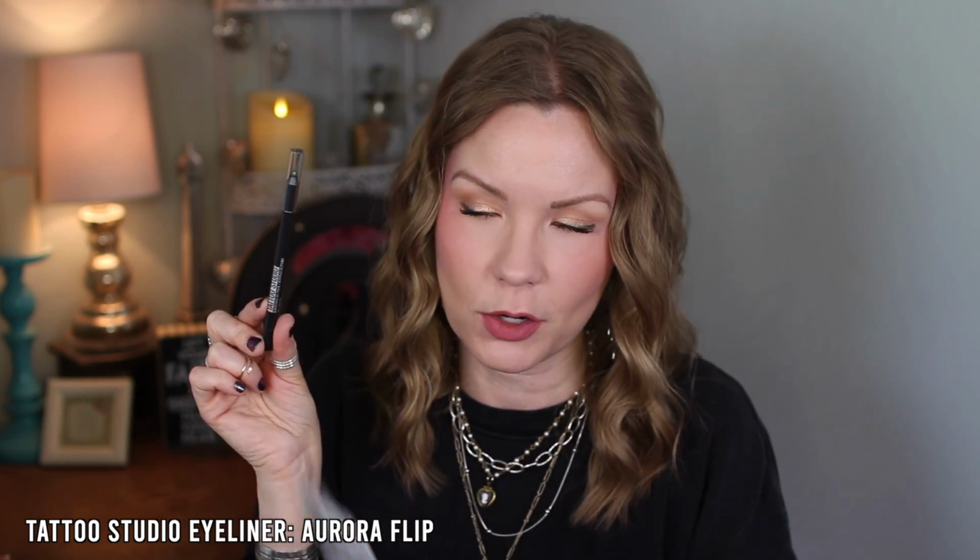There's this one, and there's one that looks like kind of a white lavender shifting one. That one looks pretty too. It says smooth glide, smudge resistant. Yeah, there you go. 36-hour wear, and it shows you the eyeliner look. It says waterproof. It's got the little blue waterproof note to it.